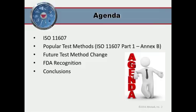Here is our agenda. We'll talk about ISO 11607, popular test method, ISO 11607, Part 1, Annex B. Future test method change, FDA recognition, conclusions.